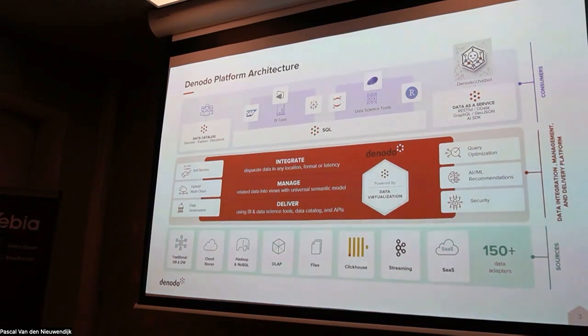So, it could connect to any sort of data sheets. So that's the middle layer. I think the key component is that query optimization. I'll hopefully show you a little bit what it does. You don't need to go into a lot of detail. But otherwise, it's quite easy to use.